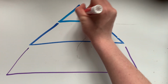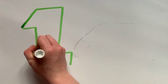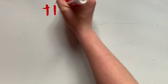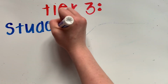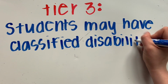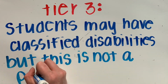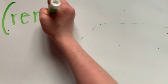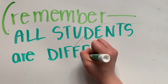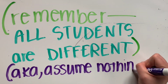That brings us to Tier 3, which, surprise, offers even more intense levels of support. This tier is for the 1 to 5% of students who need more individualized support than can be offered at the earlier tiers. These strategies are often used for students with developmental disabilities or emotional or behavioral disorders, but can also be needed for students without a specific diagnosis. Assuming the kind of support a student needs based on their disability classification would be a mistake. Actually, assuming anything about your students would be a mistake. It's important to remember here that they're all individuals.